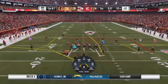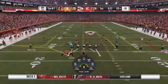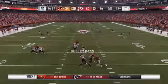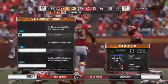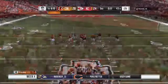Here's 2nd and 7 now from the 28. Now they'll throw here out of the gun. He's going to fire one deep, and got his man, complete. He got 29 yards that time. And at this stage, down in the second half, looks like they just wanted to find a way to get it in the hands of their playmaker, and they did.